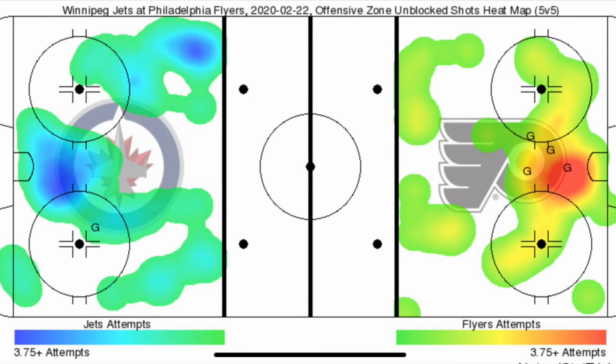All right, so the heat map, both teams really have a lot of chances all over the ice. The Flyers have the majority of them in front of the slot. They had 4 of the goals that were pretty close in tight. The Jets, that goal from the left circle, that was from Laine, that bullet. And then they also had chances from the right point, and then some chances in front.